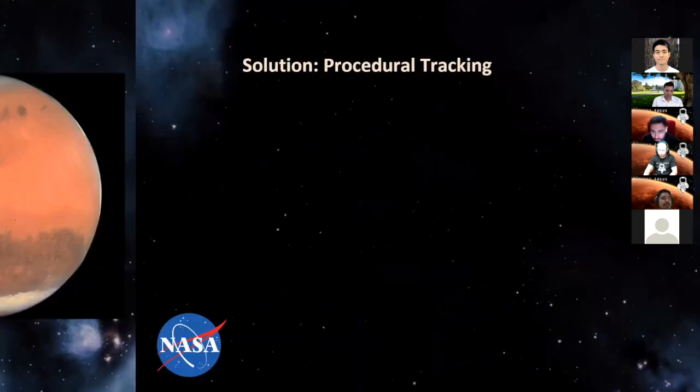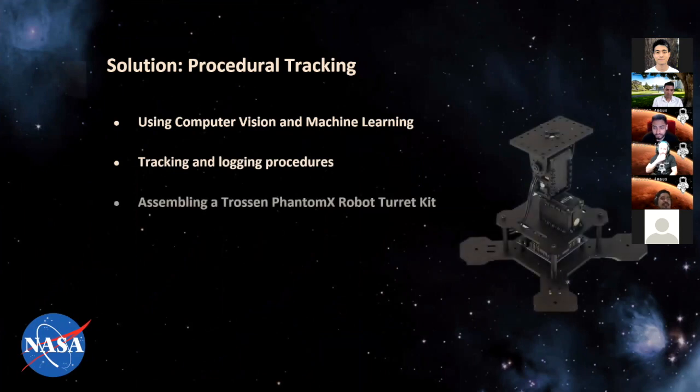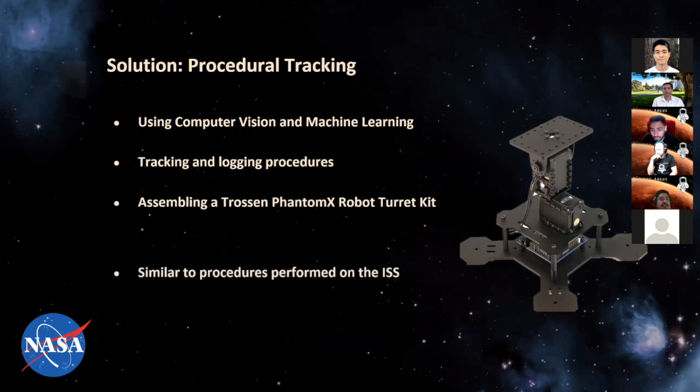So what do we propose? Our proposed solution is a procedural tracking system that uses computer vision and machine learning tools to track, log, and assist astronauts in completing their task. In our procedure, we will be tracking the assembly of the chosen robotic X turret kit, as you can see on the right. One of the reasons we chose this turret kit primarily is because it's similar to the procedures performed on the ISS, which require many different parts and components that need to be connected together.